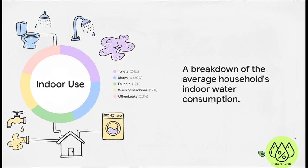Okay, so take a look at this. This chart breaks down your average indoor water use. And yeah, we can see the usual suspects right away. Toilets, they're the number one user at a whopping 24%. And right behind them, you've got showers, faucets, and the washing machine. When you add it all up, those four things make up almost all of your indoor water bill. It's kind of crazy when you see it laid out like that.